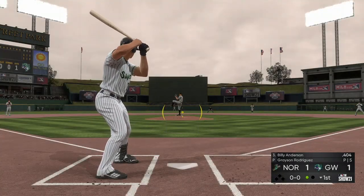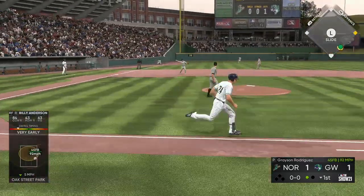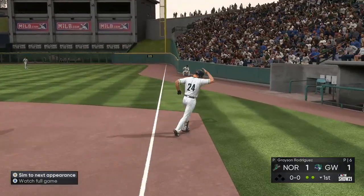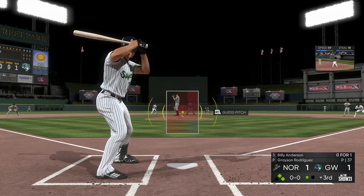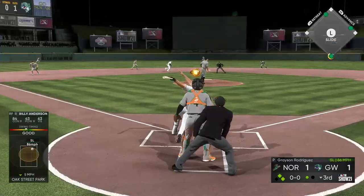So now to the plate, Billy Anderson, as he'll send a ground ball down to third. And there are two away now. And here we go. Now batting, right fielder, Billy. Stepping in now, Billy Anderson.